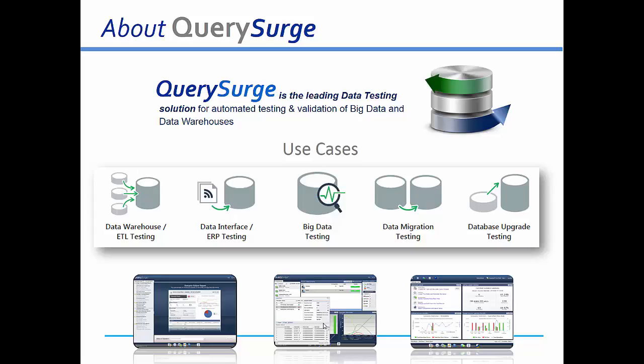The second is data interface or ERP testing, specifically testing SAP or PeopleSoft or Workday or any trading system or large enterprise system that has lots of external data feeds into it or data feeds coming out of it. Also, we have our big data testing, so that's Hadoop and NoSQL, data migration testing if you're going from one vendor to another, and database upgrade testing if you're going from one vendor version to another version.